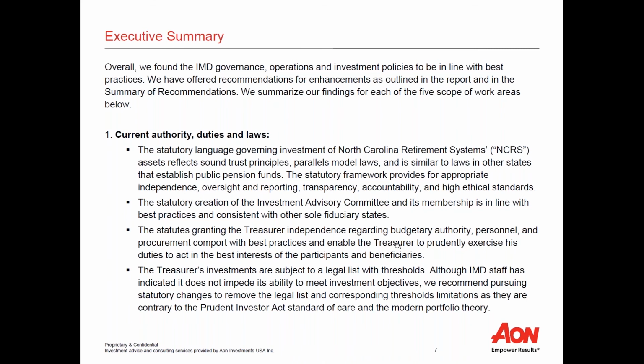Look at the first item there, the current authority, duties, and laws. They took a look at the statutory language of NCRS and how we govern that. They looked at the creation of the Investment Advisory Committee, and the statutes granting the treasurer independence regarding budgetary authority, personnel, and procurement, and agreed that those 3 items were in line with best practice of how to manage the pension plan and its investments.